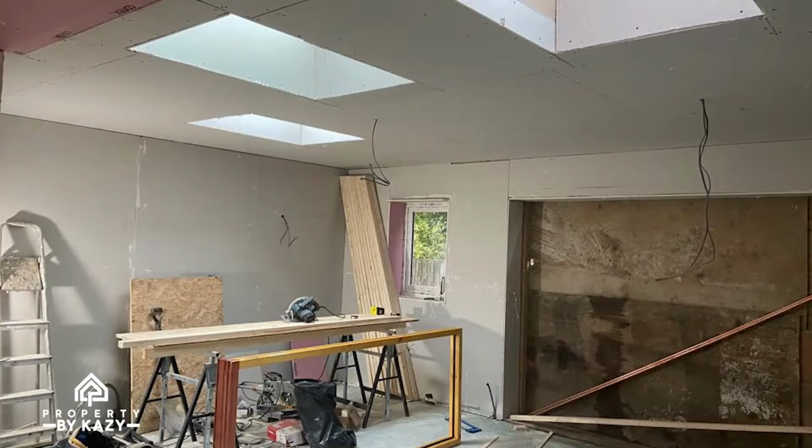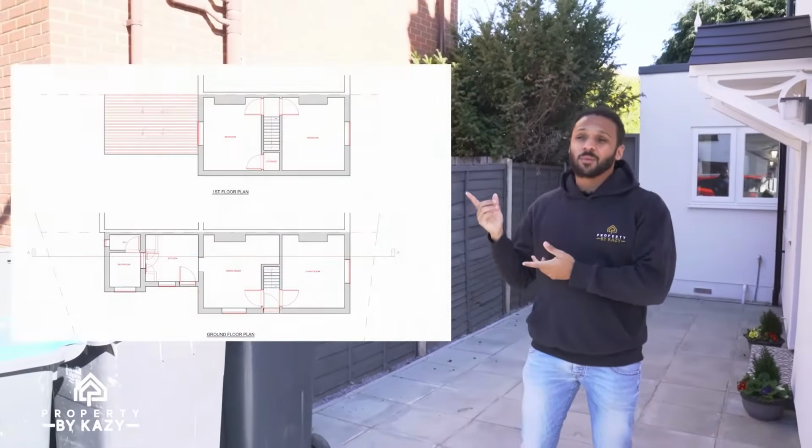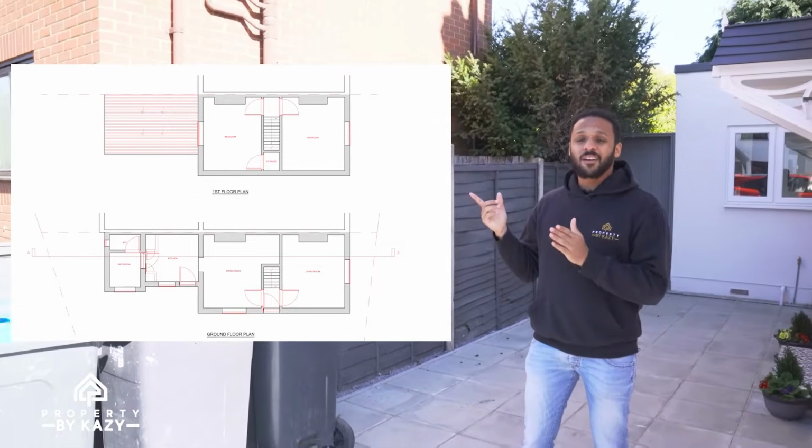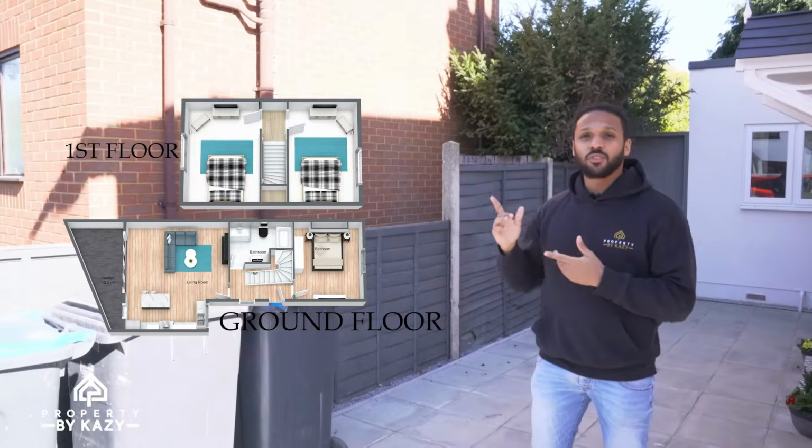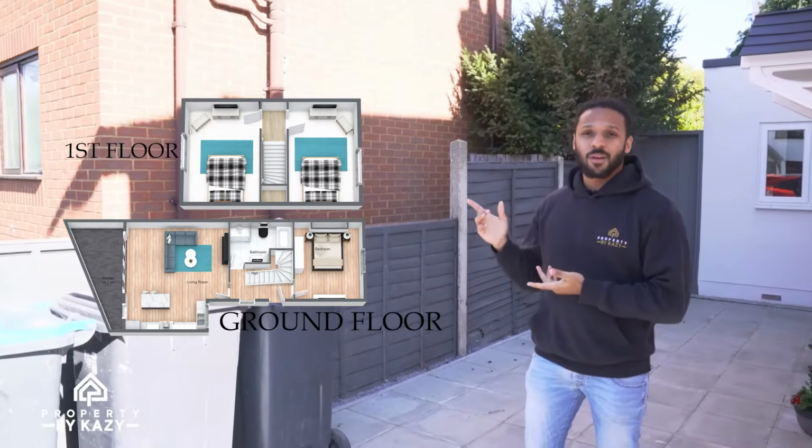In terms of difference from design, the old plans look like this. It was a 2-bedroom house with a very narrow staircase that wasn't compliant for building regs. That was replaced with a new staircase, new layout, and made it a functional 3-bedroom property.